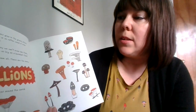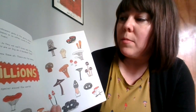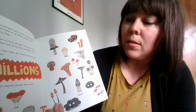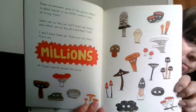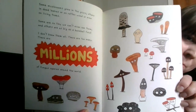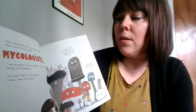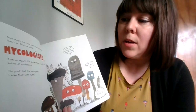Some mushrooms grow in the grass, others in dead leaves or on rotten wood or even on living trees. Some are so tiny we can't even see them, and others are as big as a baseball field. I don't know them all. There are too many. There are millions of fungus species around the world. Some people know a lot more about mushrooms than I do. They're called mycologists. I'm no expert, I'm an amateur. I just love looking at mushrooms.